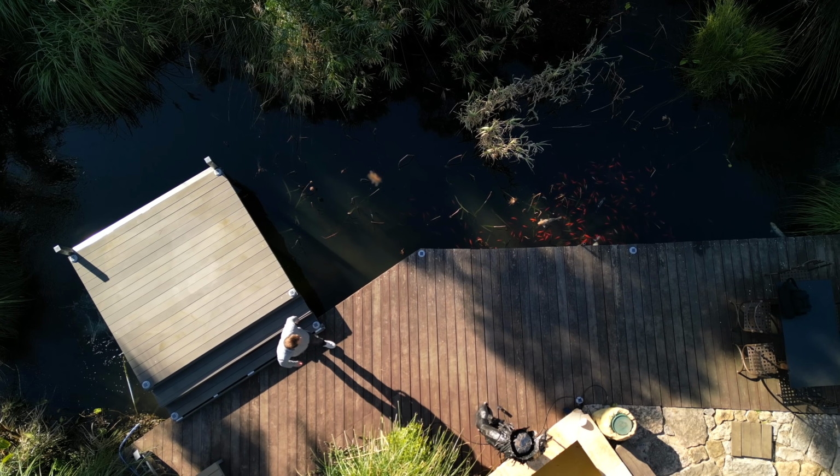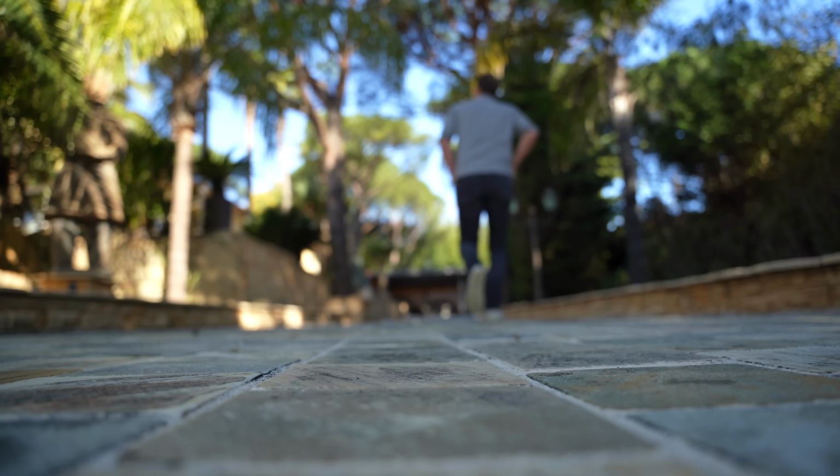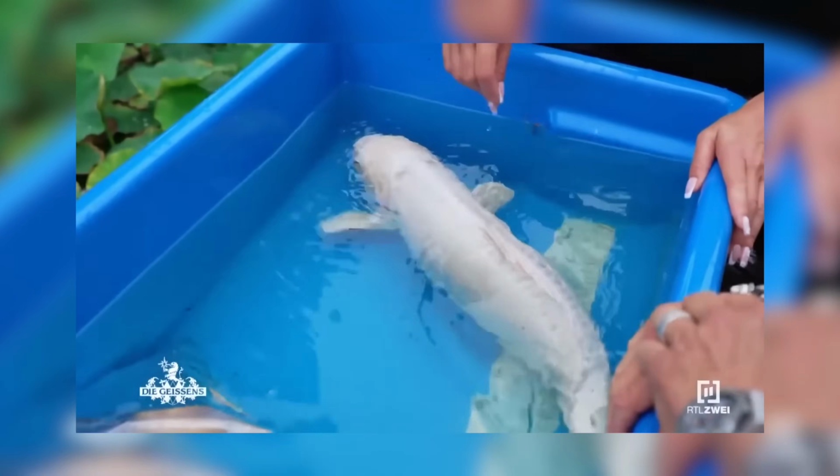Today I am in the southern part of France. It's a place called Saint-Tropez. There are a lot of beautiful and big houses here, but there's something really important today. The owner, Germany's most famous family, it's the Geiss family.